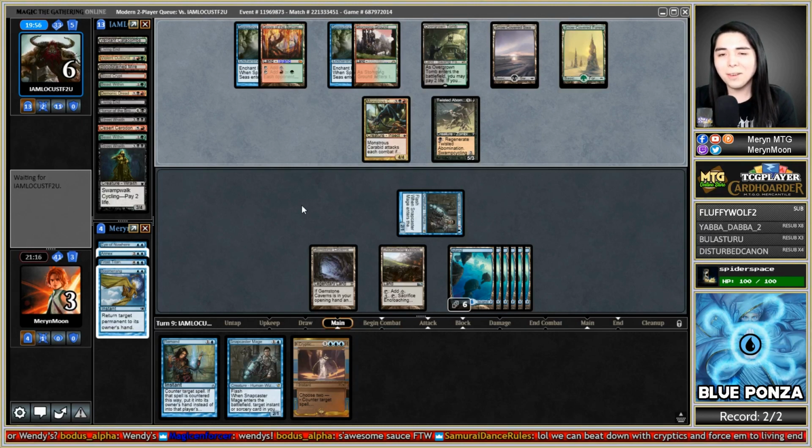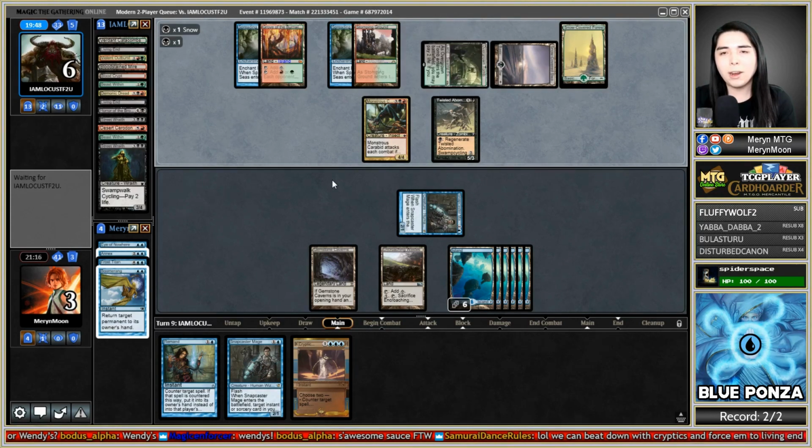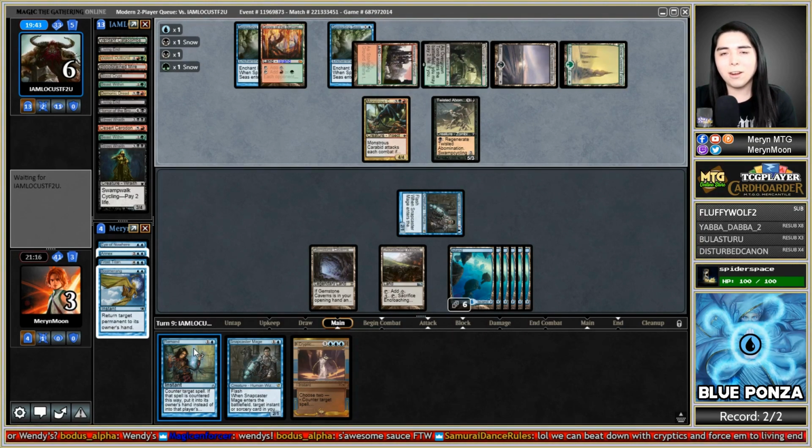Let's not click through again. And this Remand's actually going to be clutch if they try to hard cast the dude, which I feel like they will try to do. Yep, they're going to try to hard cast the guy. What is this, Architects of Will? This looks like an Architects of Will. Yep, that's what we're gonna try to do, Samurai.